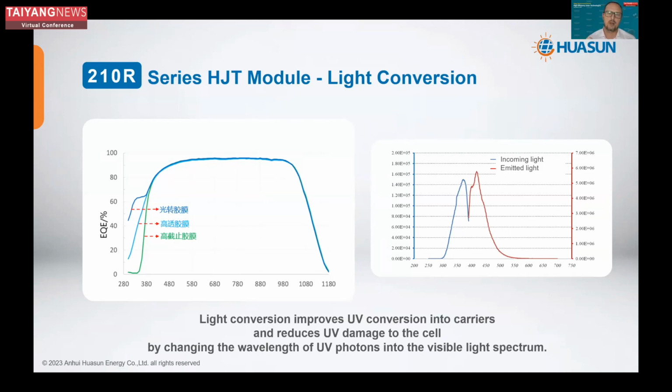The interesting part about this is not the slightly better quantum efficiency, it is the fact that if you don't do light conversion film, you must do ultraviolet cutoff. This means the options are either to do this film and get a little bit more efficiency, or to do a filter that will reduce the efficiency of your cell. Because if you don't implement any technology, you may have ultraviolet degradation. And this is, at least for us, not an option.